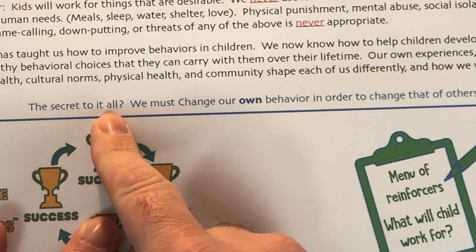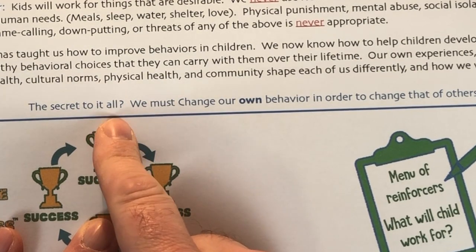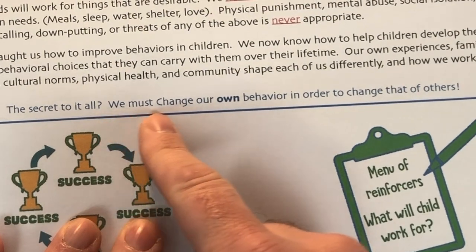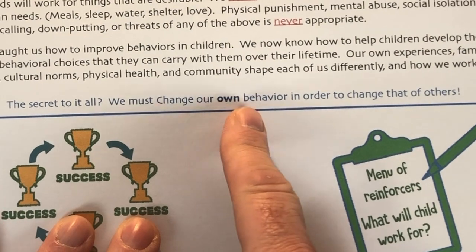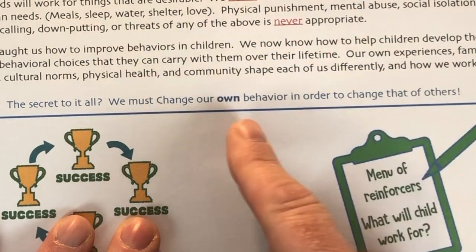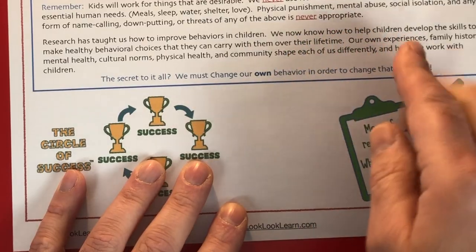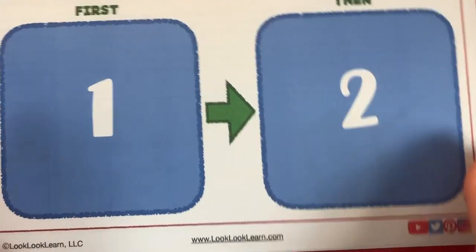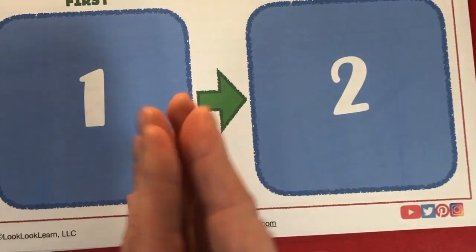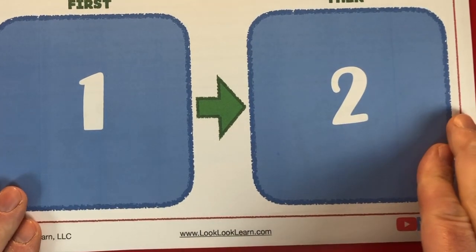There. And the secret to success for helping us follow directives and make good behavior choices is all the grown-ups, and me included, we must change our own behavior. So first we have to change our behavior, then we can change someone else's behavior. We can help them change their behavior. So we have to change our behavior, and this is one strategy, the first and then chart. So we change our behavior to help others with their behavior. Okay, so that's one of the activities for today.